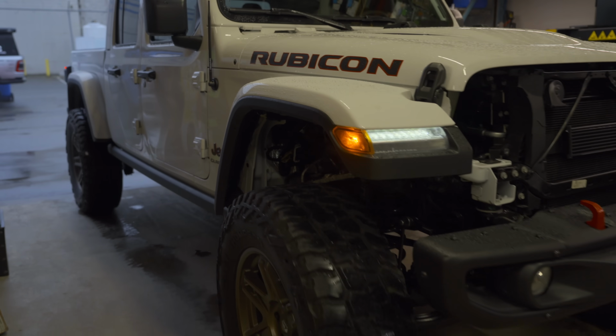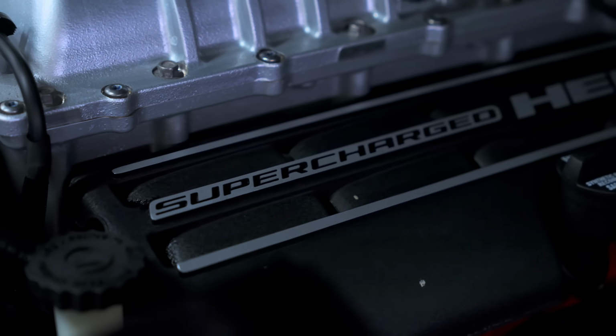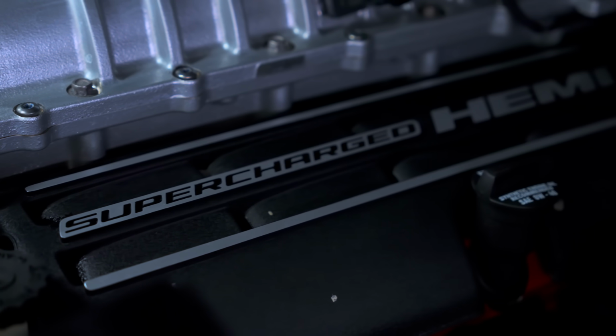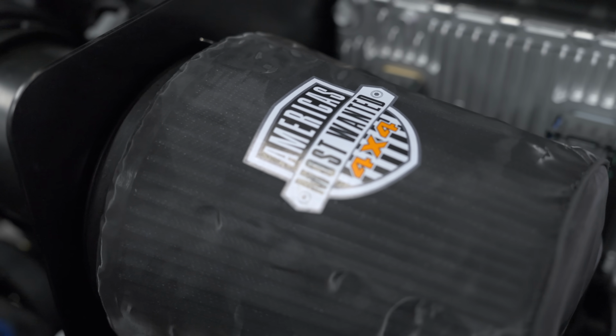So one of the coolest parts about being at Epic is that you never know what else you're gonna run into. Like you might just run into an 840 horsepower Demon engine, supercharged, bored out, incredible thing they just dropped in a Gladiator, which they just did, and we're gonna go take it for its first test drive with the new engine. Let's go.